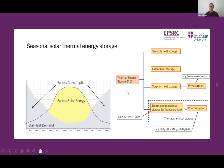Thermal energy storage can be categorized into four main types: sensible heat storage, such as molten salt technology; latent heat storage, such as phase change materials; and sorption heat storage, which can be divided into two types: physisorption and chemisorption. Physisorption refers to the physical adsorption of gas or vapor molecules onto a solid surface, such as zeolite and water. Chemisorption refers to chemical adsorption through a chemical reaction. There is another thermochemical heat storage, such as calcium oxide, where carbonation and decarbonation of calcium oxide can produce heat.